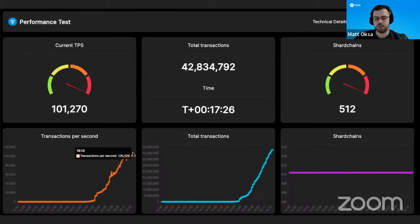So now, as we can see on the dashboard, we reached the maximum transactions per second at 1512 at 106,529. That is really an astonishing result, and I was not expecting this myself. I was expecting that it will go slightly above the Solana 60K and then end, but this is almost the double. Jack, back to you.